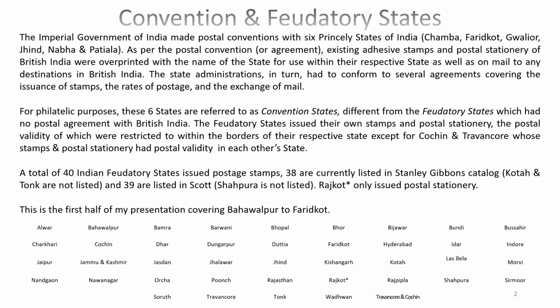Sadly, Kota and Tonk are not yet listed in Stanley Gibbons, although they are listed in Scott catalog. And Rajkot is the only other state that issued postal stationery, not stamps. So the feudatory states that issued stamps and postal stationery are listed in order, and I'll leave it on the screen for a second if anybody wants to go through the listing. This being the first half of the presentation, we are going to be covering states from Bahawalpur to Faridkot.